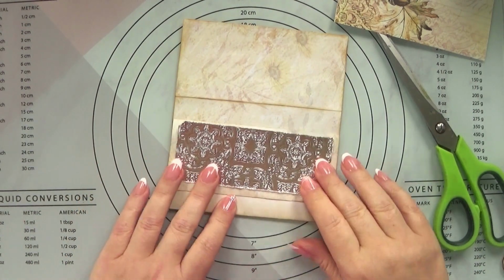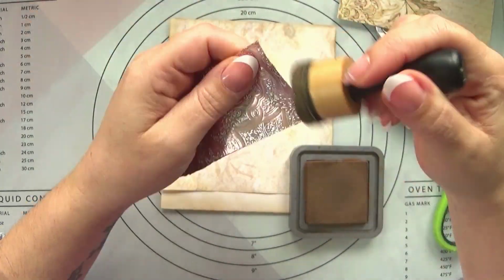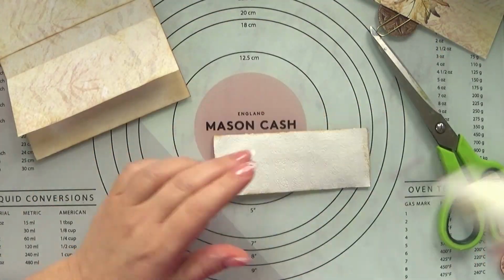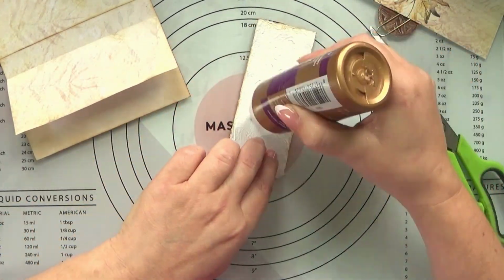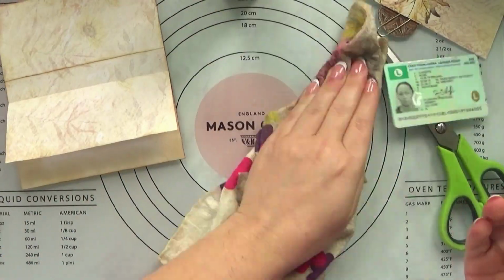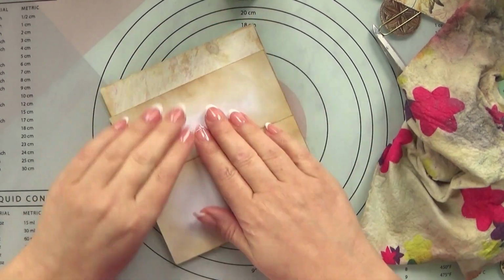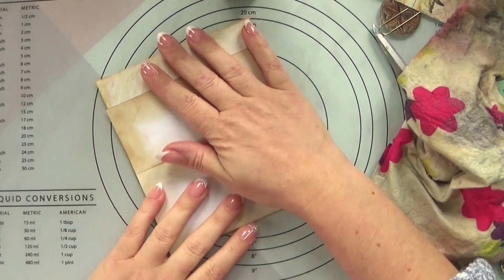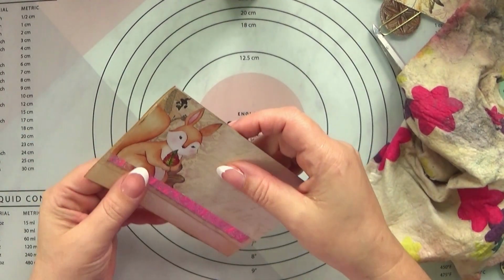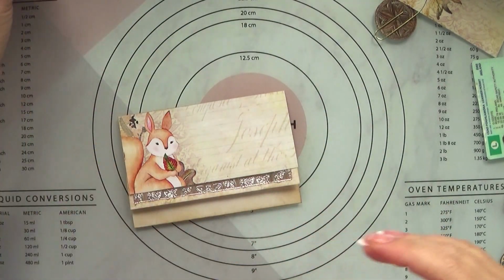Absolutely gorgeous. Now I'm going to ink this a little before I put it down. And I don't want to press too hard on this piece because it is embossed, and we should keep that nice embossing. Okay, so that's what that looks like right now.